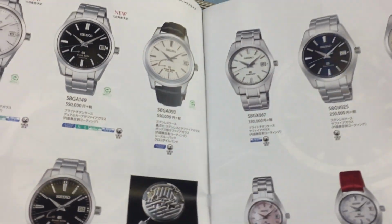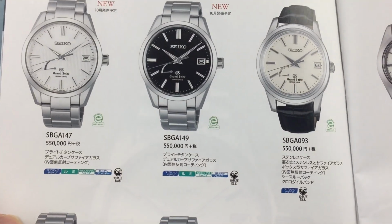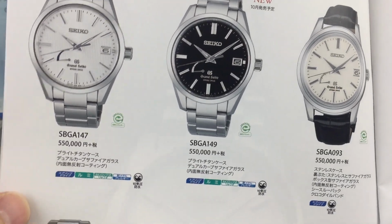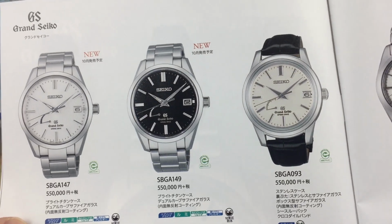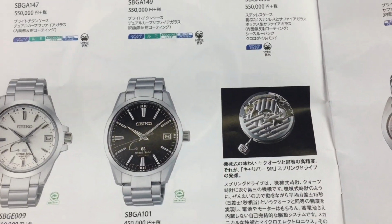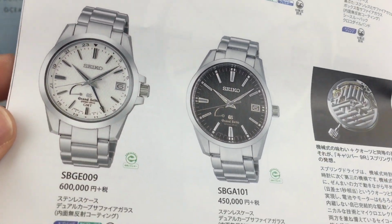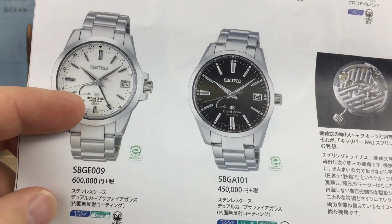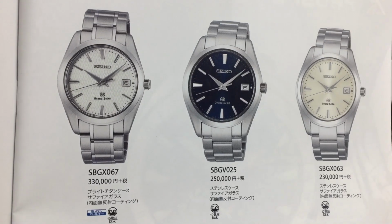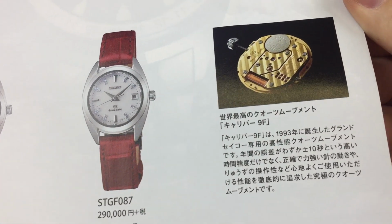On the next page, we're looking at the Grand Seiko with the spring drives, and then you know they jump up 100, 150,000 yen over the standard automatics. But you get that spring drive movement, which is just amazing. I mean, look at that thing. It's beautiful. There's a GMT model. And here's some of the quartz models, which is the 9F movement.